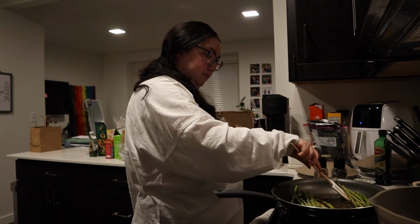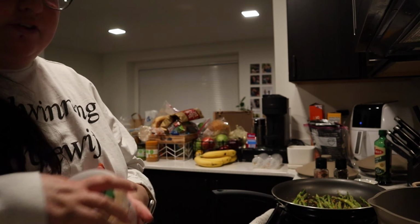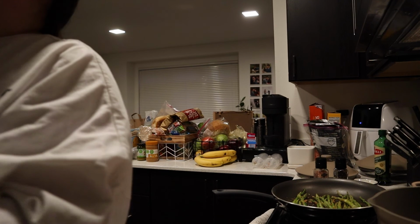That looks really good. Hopefully it will be tasty. Then we'll put some Parmesan cheese on top. I'll grab Crumbl after dinner.